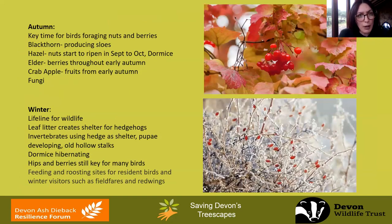So in the autumn, I've got a nice image there of guelder rose, which is such a fantastic autumn hedgerow shrub. It's really vibrant, turns that beautiful shade of orangey pink, and those bright red berries as well, which are useful for a lot of birds. So it's a key time for them to be foraging for different nuts and berries. And things like blackthorn will be producing sloes as well.